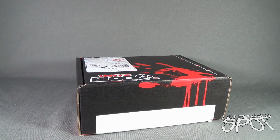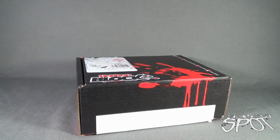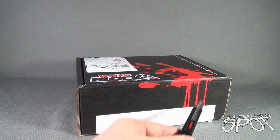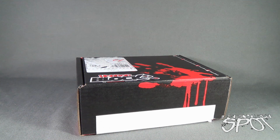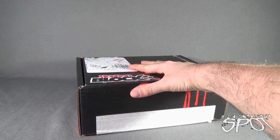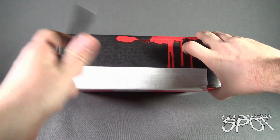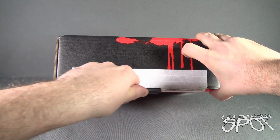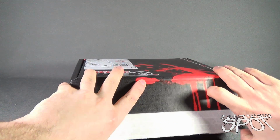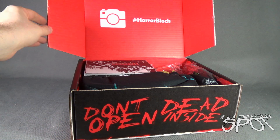The box has arrived for March, and Spot's going to get this opened up, and we're going to find out what we got inside. For that, I'm going to use Old Red, good old Red, as she does match the coloring of this box with the bloodied handprint, which does also kind of look like Spot's hand. Let's find out what we got for March 2016. I always say this, I'm sure, and I sound like a broken record, but this box does feel heavy, so hopefully that translates to some really awesome goodies inside.